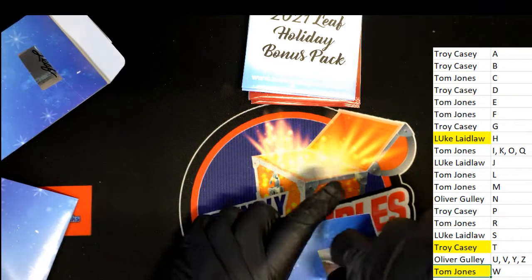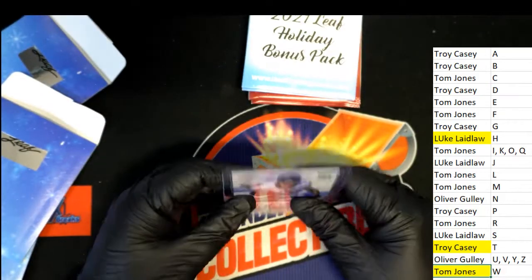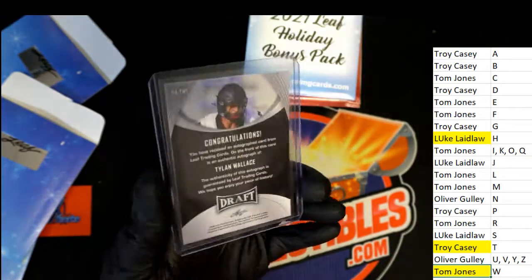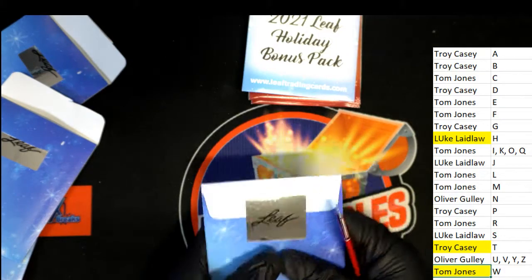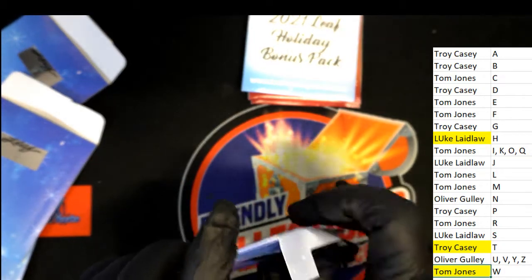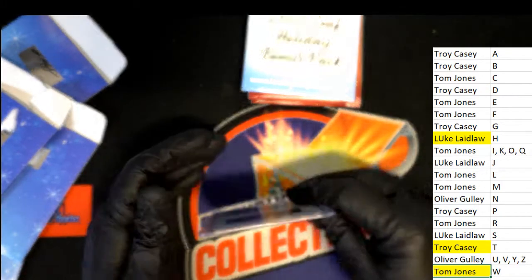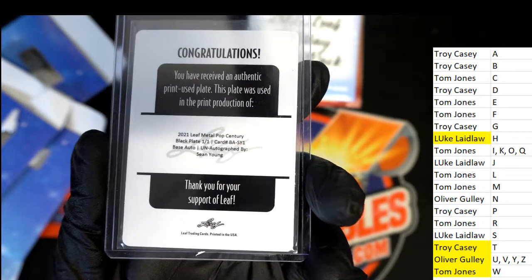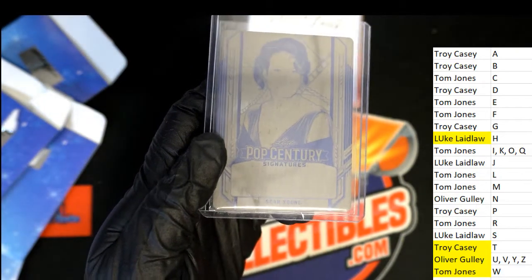Hit number four is a Tillin Wallace. W has been a good letter, TJ. Printing plate. Letter Y, that's Oliver G. That's a black plate from Pop Century, Sean Young, Ollie G.